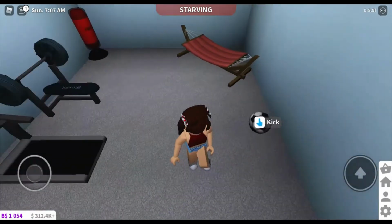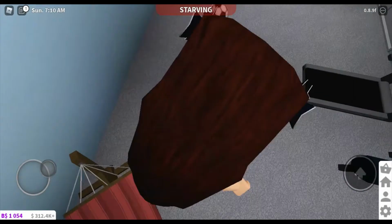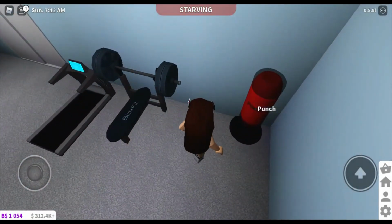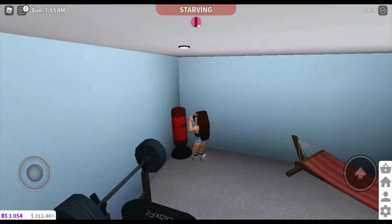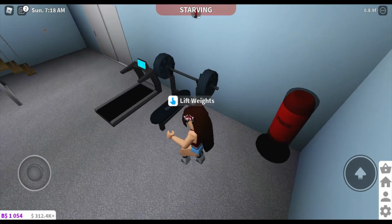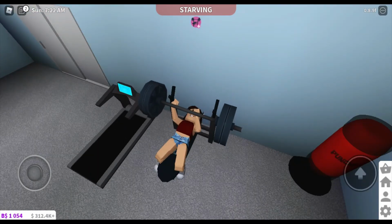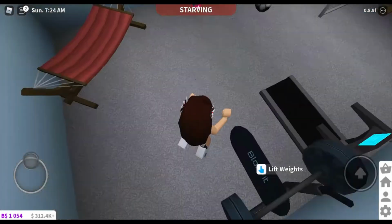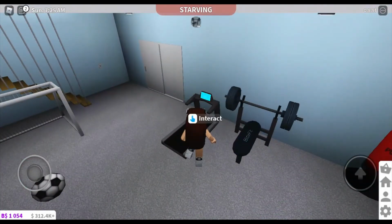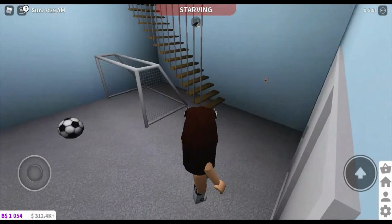You can play soccer. You can sleep on the hammock. You can punch the punching bag. You can lift the weights, and you can walk and run.